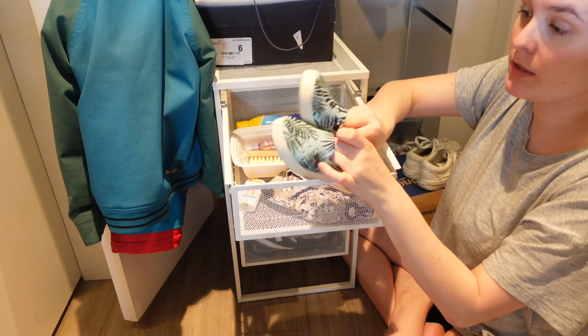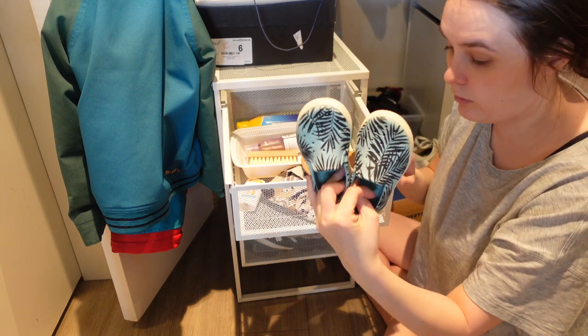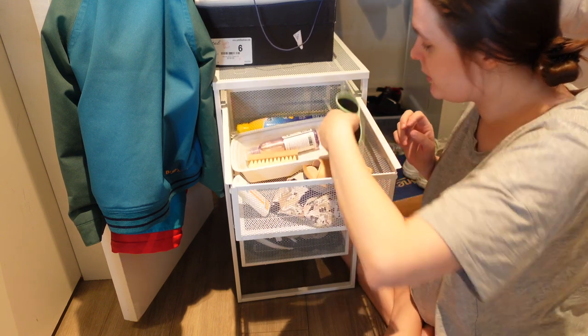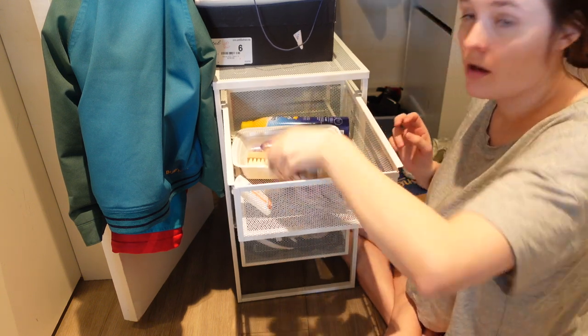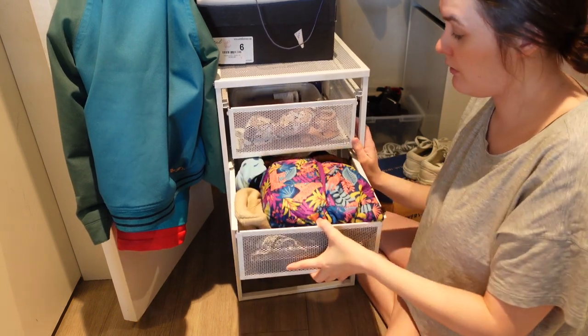I am going to sell these as well. Got sunscreen we're going to keep. I'm going to get rid of these sunglasses. I'm going to keep this hat. Done the summer stuff. Okay.